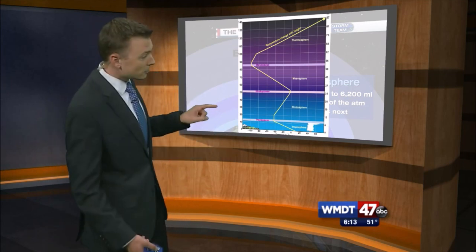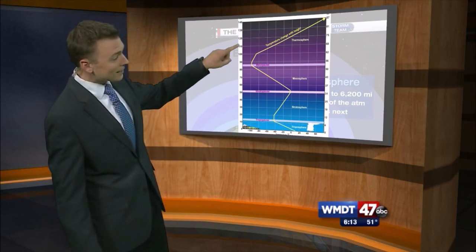Now, I wanted to show this temperature map with the layers in the atmosphere. As you can see, the temperature inversion changes, those different directions and lines, that's when we see those different layers in the atmosphere. And yes, that's right, the air actually does warm in the stratosphere and in the thermosphere.